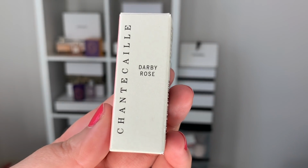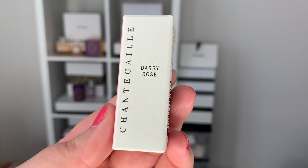Before I go, I completely forgot we must add a fragrance to complete our makeup look. I'm going into the Chantecaille Derby Rose perfume. This is a really lovely citrusy fragrance. It's citrusy without being green. It doesn't smell green or like grass. It smells like lemons, maybe a hint of grapefruit. It smells fresh and vibrant.